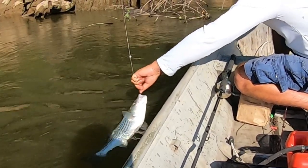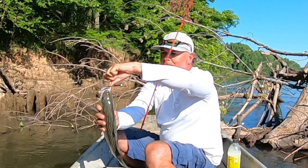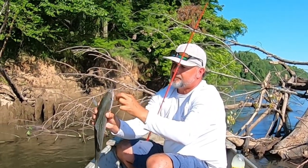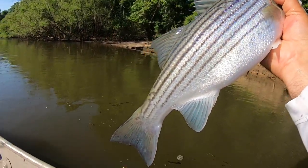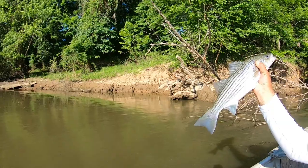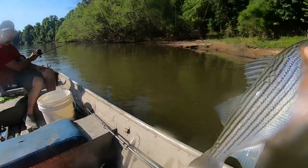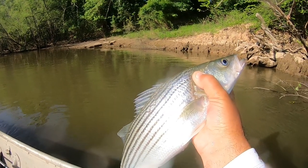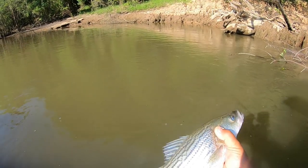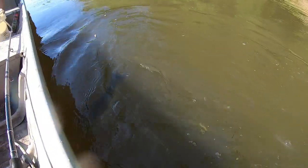Giving me a little bath. Wow, what a beauty. Fish I've never caught. And I'm estimating this guy right here, he's in the 16 to 18 inch range. And actually, I think we should go ahead and release him. I believe in the state of North Carolina, it's 23 inches. We're gonna let him go anyhow. And he is ready to go.